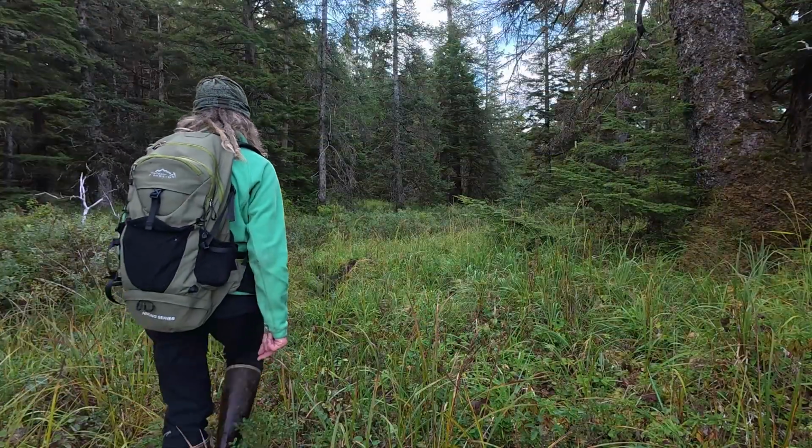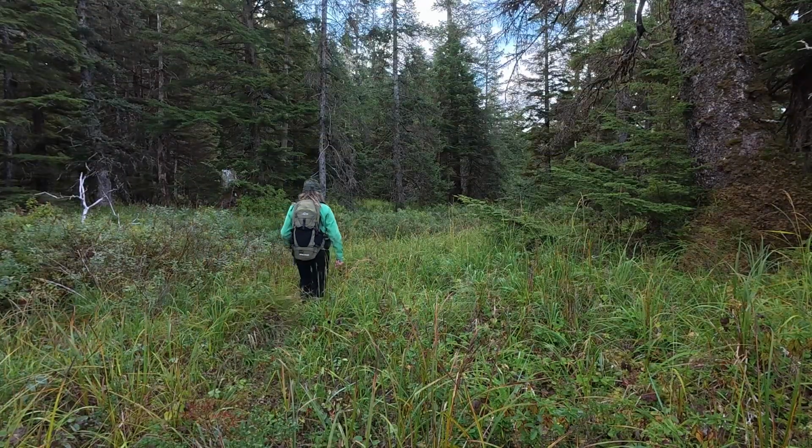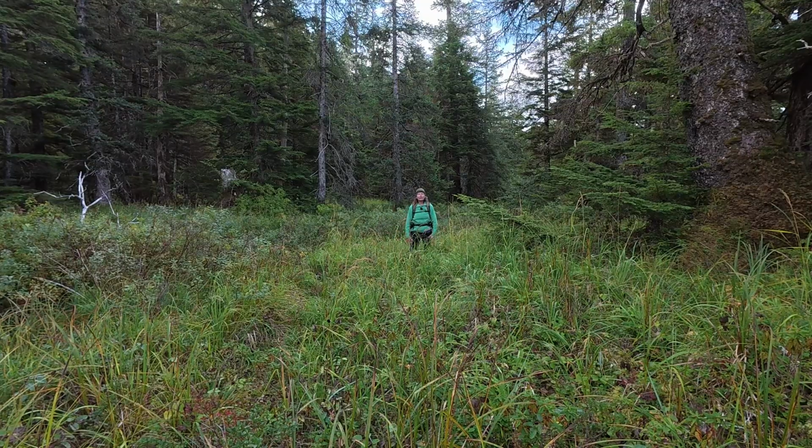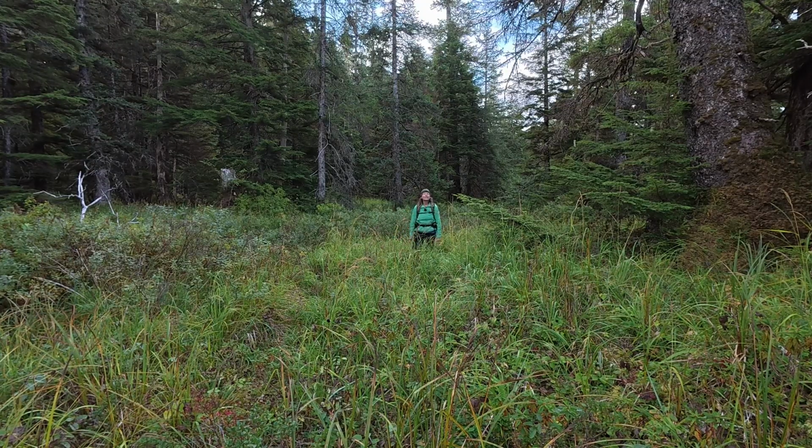I can hear some buses and tour vehicles driving by now. And here is our big third turn. And we're almost at the creek. So let's get going. Come along.